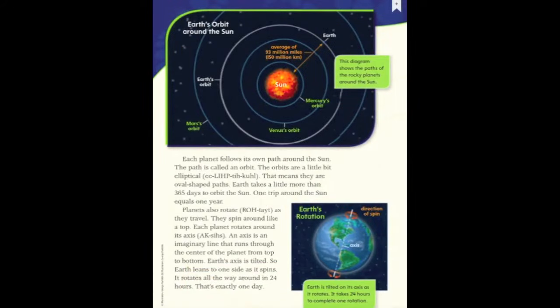Each planet follows its own path around the Sun. The path is called an orbit. The orbits are a little bit elliptical. That means they are oval-shaped paths. Earth takes a little more than 365 days to orbit the Sun. One trip around the Sun equals 1 year.